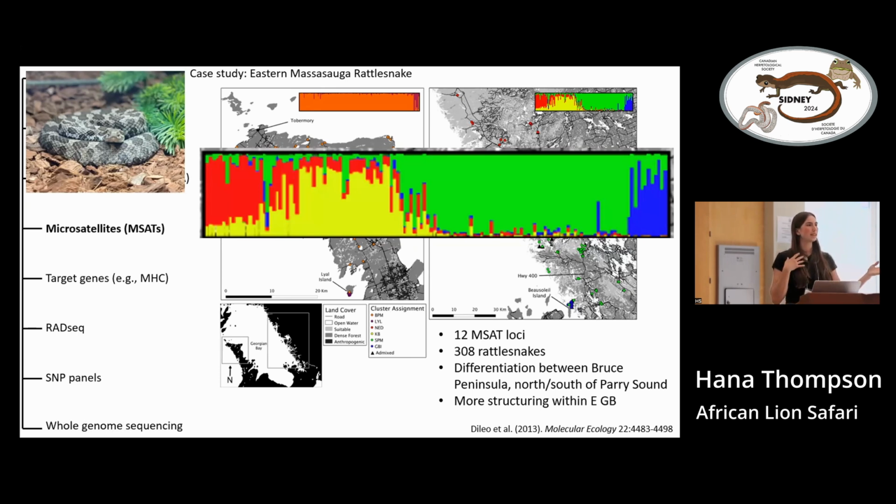And the way it works is it takes all of the information about the genetic variation that you've given it and then gives you the likelihood that there are K different numbers of genetic clusters within that group. So it looks at if you break it into one group or two groups or three groups, and then it tells you which is most likely based on the data that you've given it. When they were looking at these Georgian Bay samples, the most likely K number was 4. So you can see there are 4 different colors in the plot here.